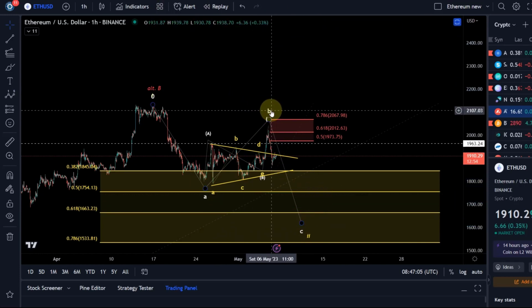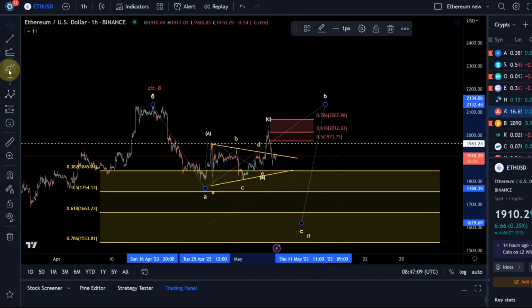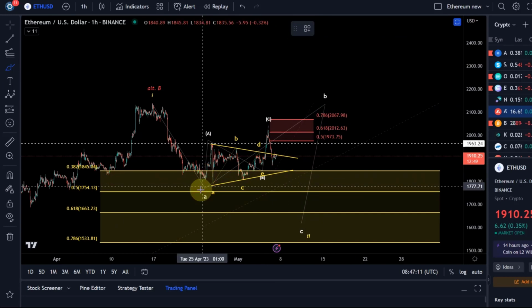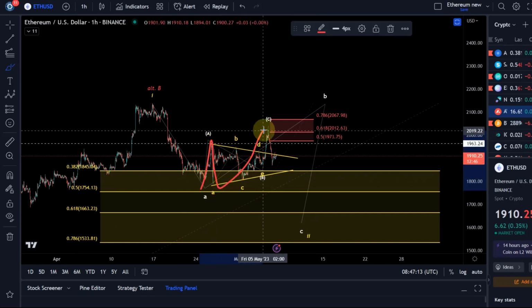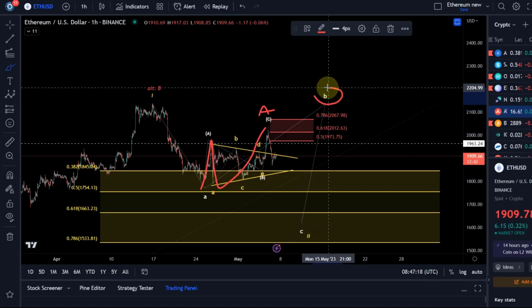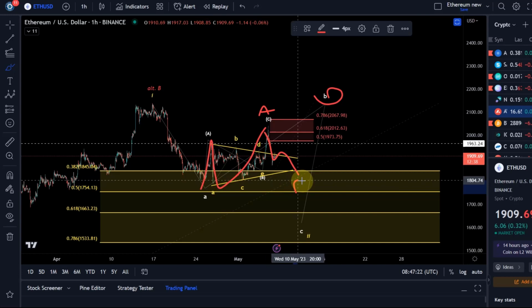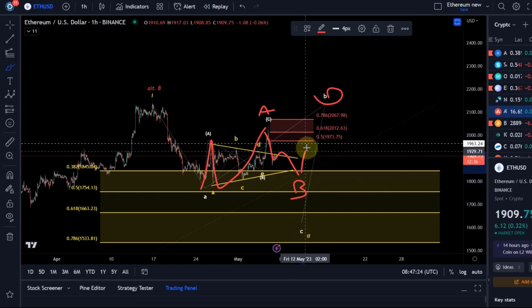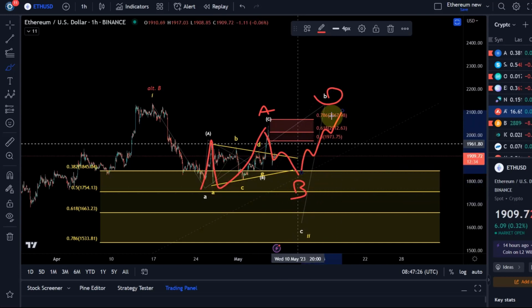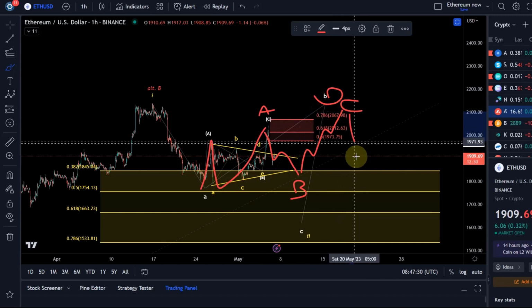The other idea that I have is that we get a higher B wave. That's of course still possible, that this 3-wave move we had, this A, B, C structure here, is only the A wave of the larger B wave. We're now coming down in a B wave of wave B, and we're going to move up in a C wave next week, okay, to form a larger B wave and then come down.